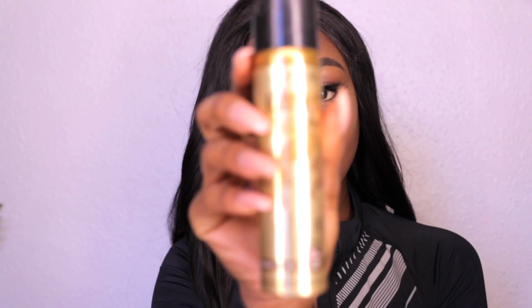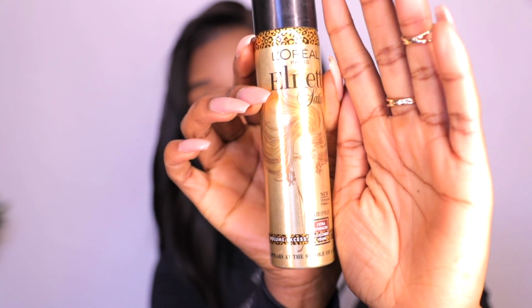I'm gonna spray my hair with the L'Oreal Elnet Satin. It's my favorite so far. Yay.